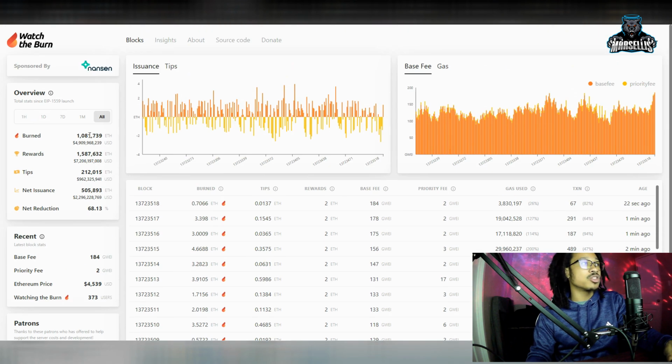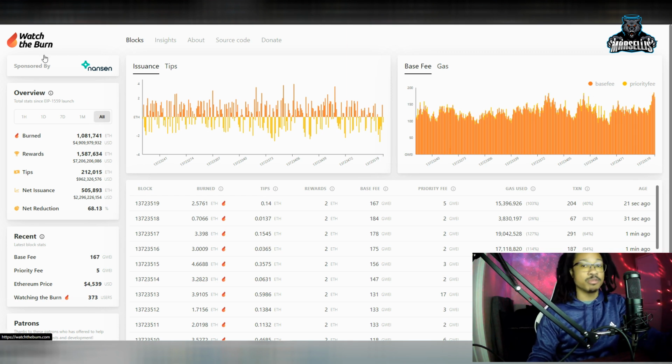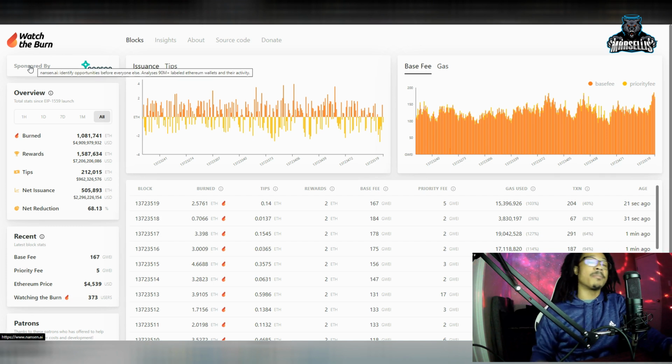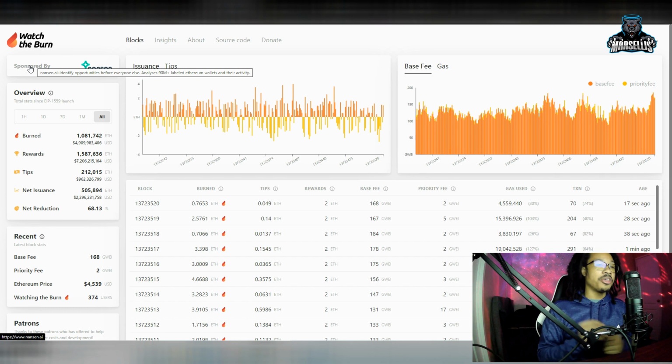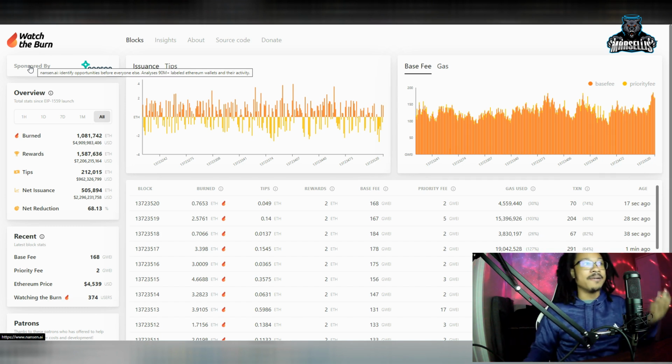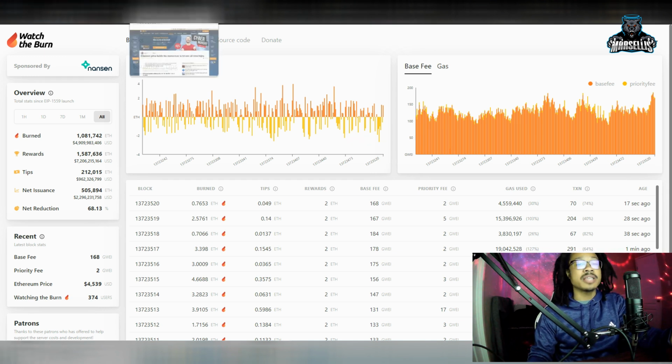So we're burning so much Ethereum. Over time it's definitely going to stack up, and we're going to see a lot of money being burned. We're going to see Ethereum becoming more and more scarce over time, and we're probably going to see it pass Bitcoin. I mean, a lot of people don't want to believe that Ethereum can pass Bitcoin, but Ethereum can definitely pass Bitcoin.